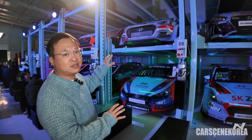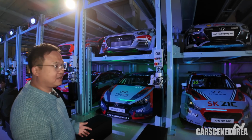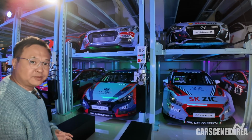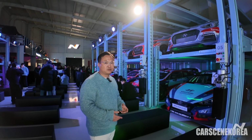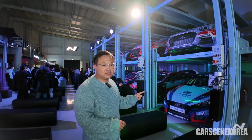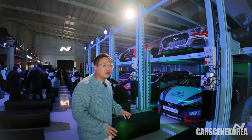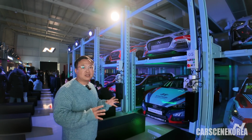By the way, we didn't have this generation of i30 with N, but we actually had a PD, which is the previous model of i30, with the engine that we are currently using, which is the 2.0 turbo. We wanted to try that engine for the first time in the race, which is the Nurburgring 24 Hours race. And our goal was to finish the race without any kind of problem. This was the car that made that kind of success.